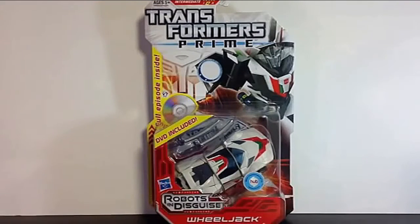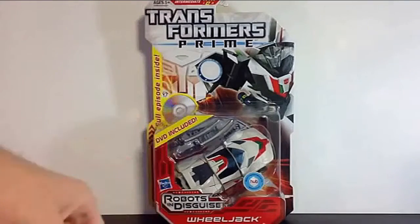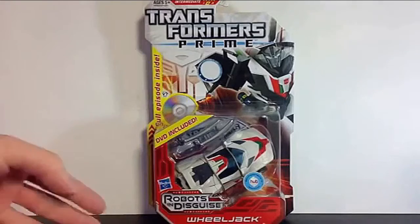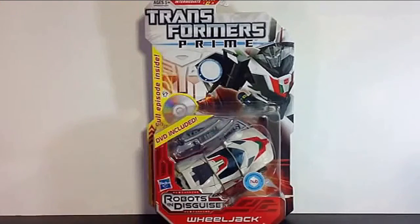Here we are, we're going to take a look at Transformers Prime Wheeljack. Got this at my local Meijer for $10. As of today, that sale is still good, so if you live by a Meijer, check them out. You can get the whole Bruticus for 50 bucks.